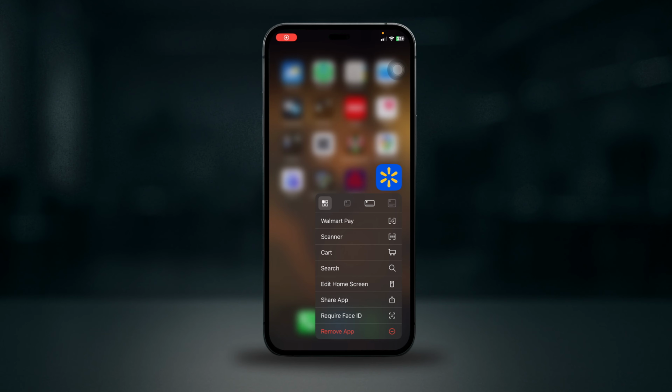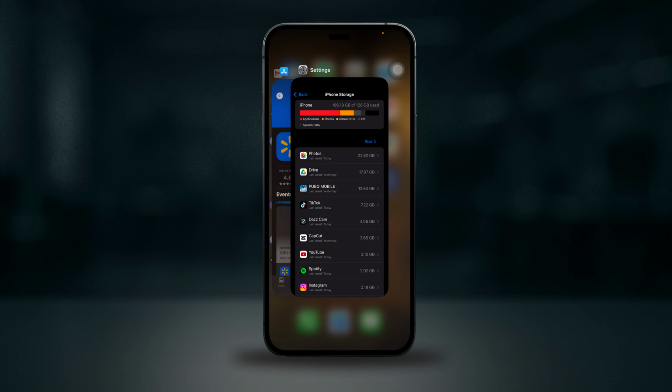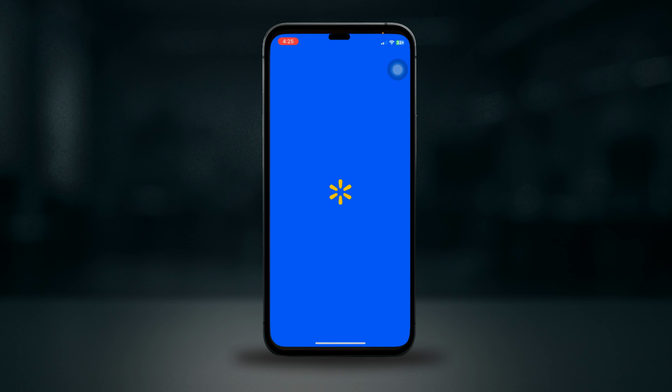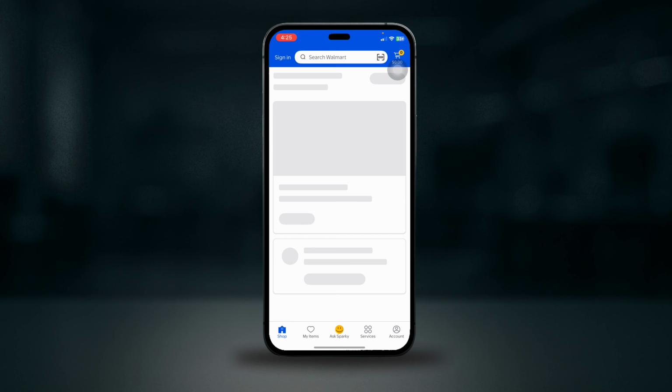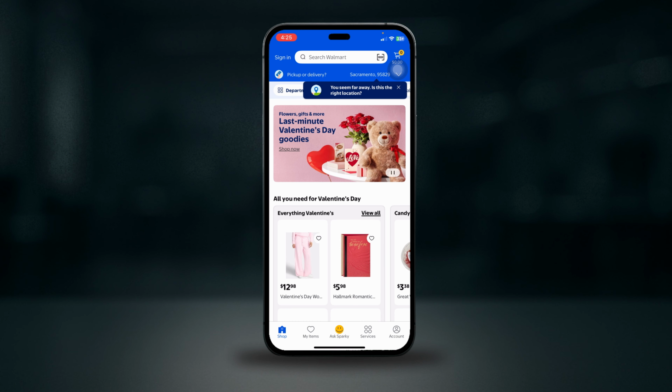Hey everyone, welcome back. If the Walmart app keeps crashing or freezing, swipe up from the bottom of your screen, look for the app, swipe it away, closing the app completely, then wait for a little while and reopen it. Next, restart your phone to clear temporary glitches and system memory.